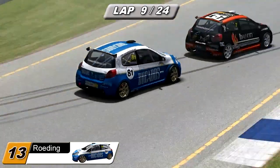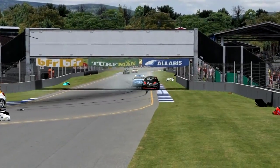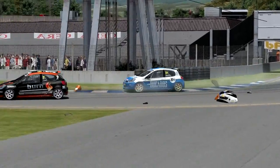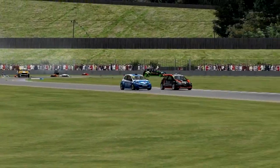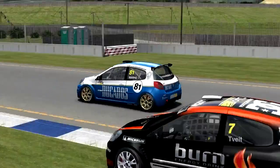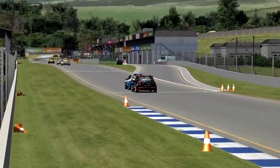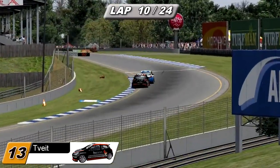Lap 9. Eike Roding and Eric Tveit. Eike was privy to that crash at turn 1 a few laps ago. And he's got the inside line on the final corner over Eric Tveit. He's watching Wayne Morgan in the background pulling off the circuit. And that's Eike's position. Should be able to easily hold that. Well, no, on to the next lap.